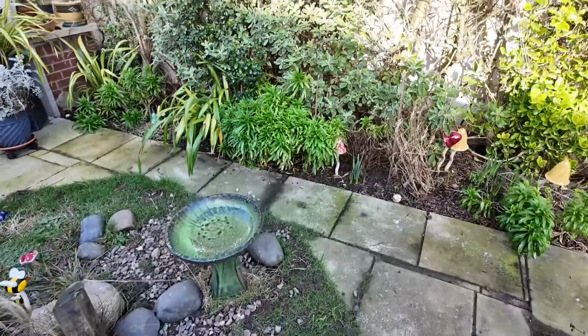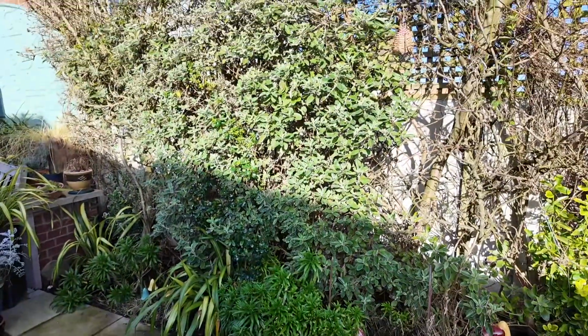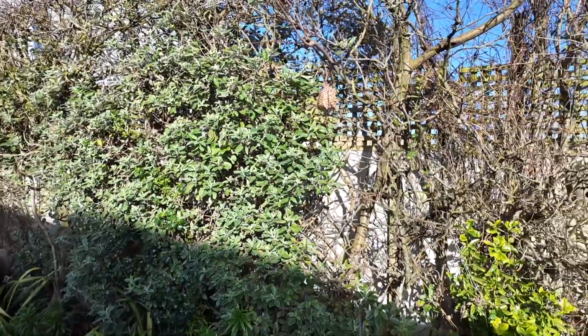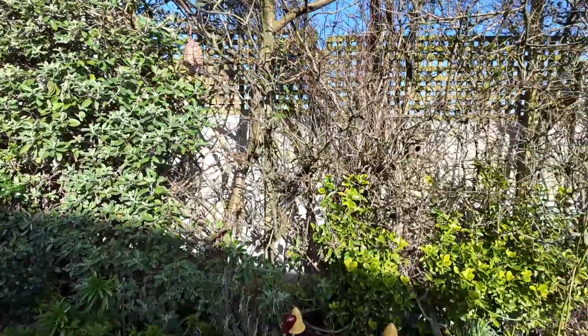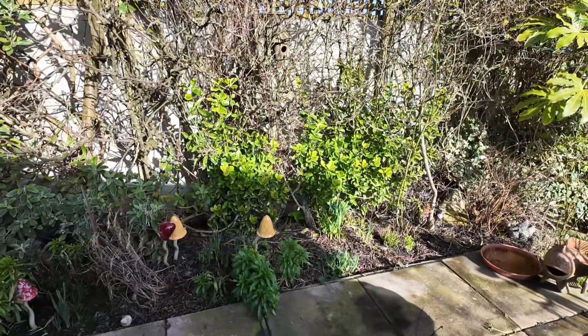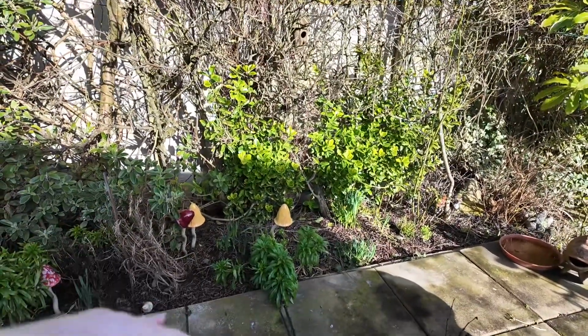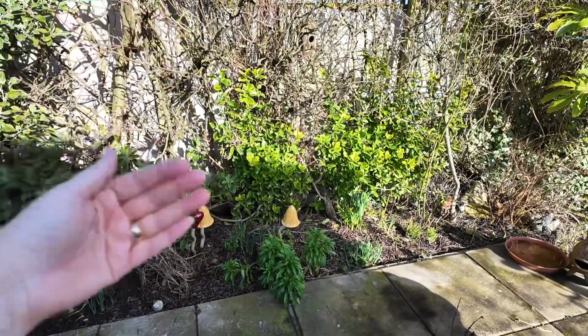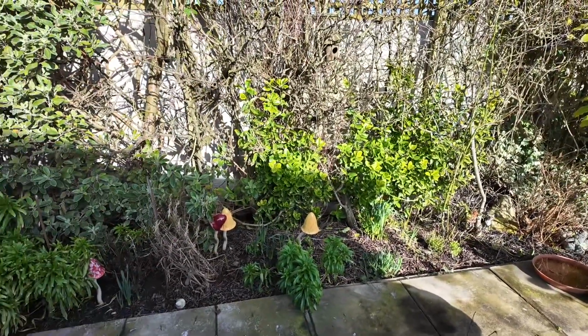There's a bobbin robin somewhere in this fence, in this privet. So these are all just a mishmash of all kinds of everything. These were from Morrison's, in them little plastic bags that you get. And I planted them right up to the fence because I wanted them, being evergreen, to fill the gaps so that there's something to look at all year round.